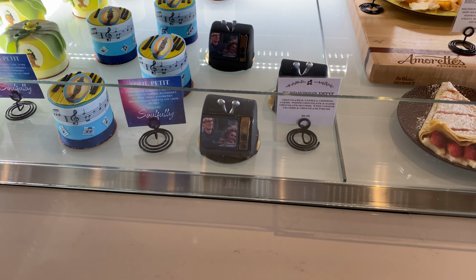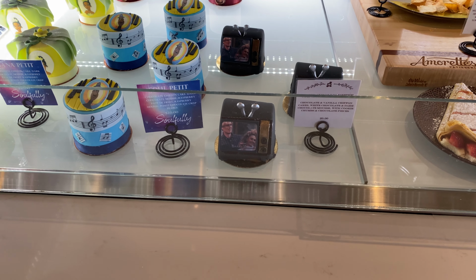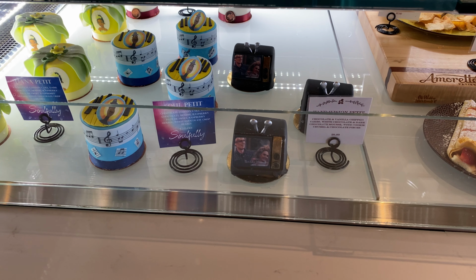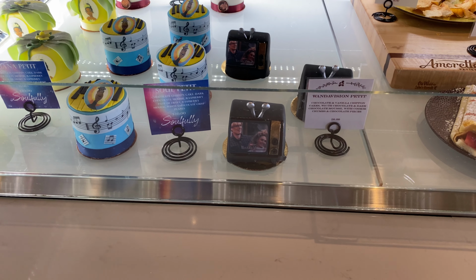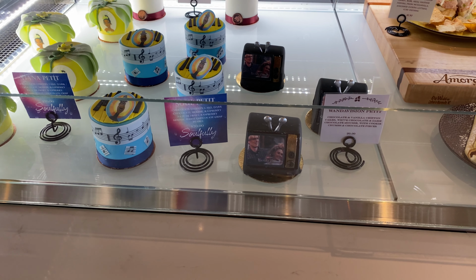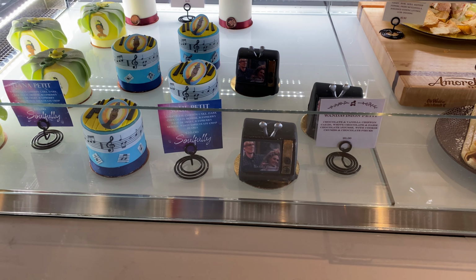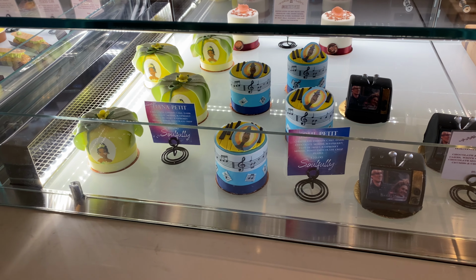So they have this WandaVision cake here, which is gonna change depending on what episode is airing on Friday. So that's pretty cool. The image on it's gonna change depending on what episode they go. So it looks like there they got the 80s haircuts going on. So that's this Friday's episode. That's awesome. They also got some Soulfully cakes here.